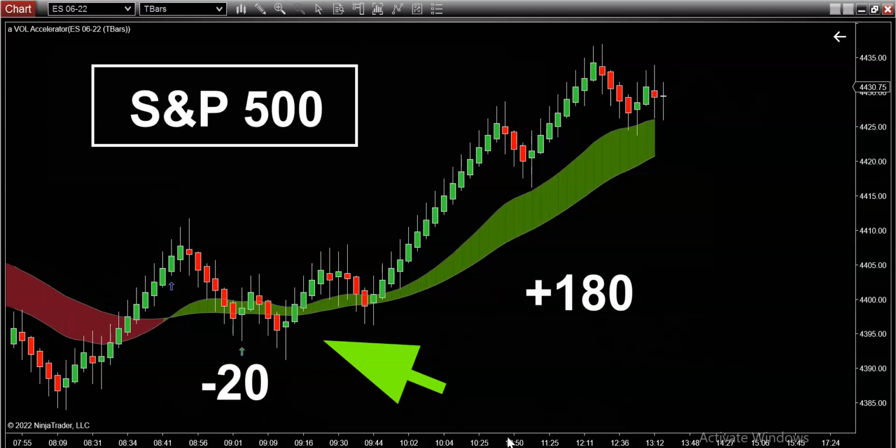If you're not prepared to take some small losses day trading the market, then you shouldn't be day trading the market. This is essentially a game of risk management, and only the best in the world succeed at this. So I've assigned a value of around minus 20 ticks or pips, if you follow along in Forex, on this first stop out.